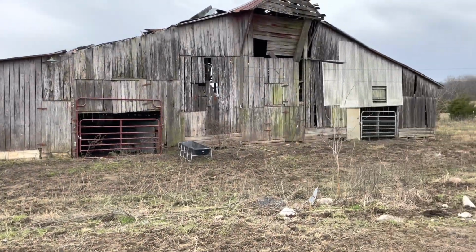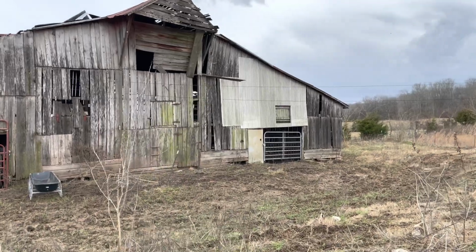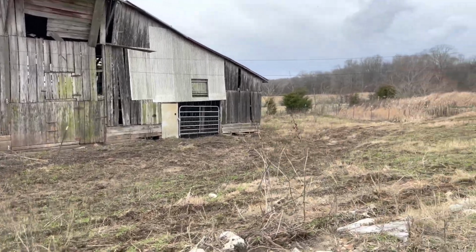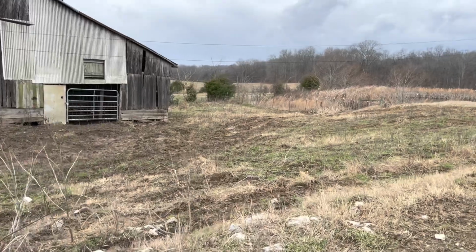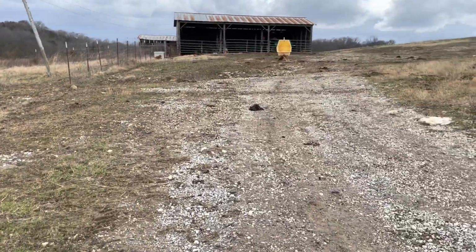And the thing with the barn, the actual demo is probably not going to be the expensive part. It's really removing the demo and building the pad. So that's just how it goes sometimes. Timing has to be right. Okay, so here we're walking up the driveway.